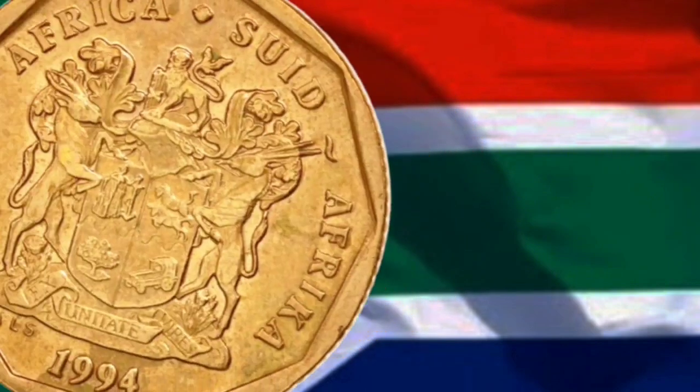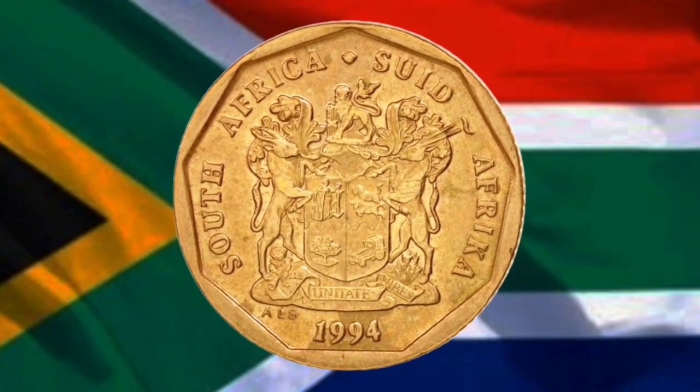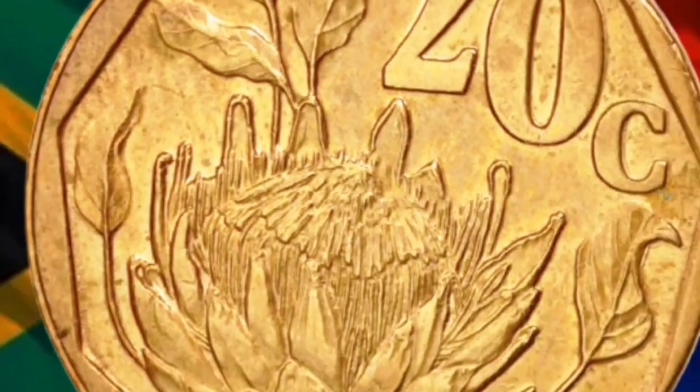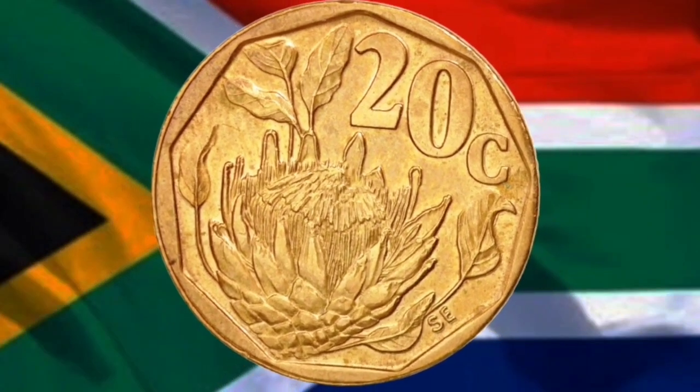The reverse side of the coin features a striking design of the strelitzia flower, commonly known as the bird of paradise. It was designed by artist and engraver S. van der Westhuizen. This flower is native to South Africa and represents beauty, freedom, and uniqueness.